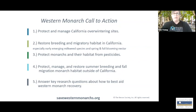their bloom times. Number three, protect monarchs and their habitat from pesticides. I'll be talking about this more, because we cannot have a migratory species exposed to so much pesticide and survive. There is documentation of mosquito spraying done at the wrong time that killed a lot of monarchs.